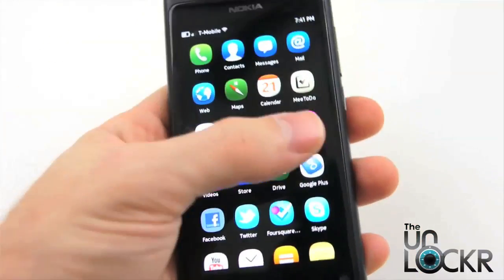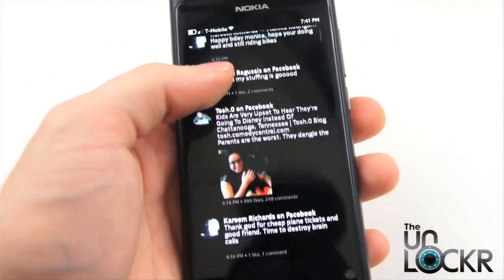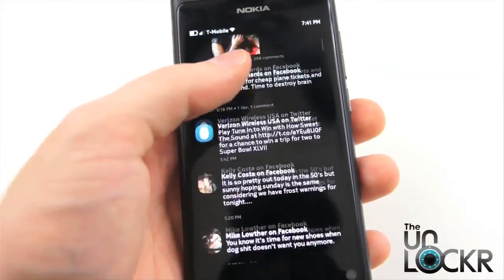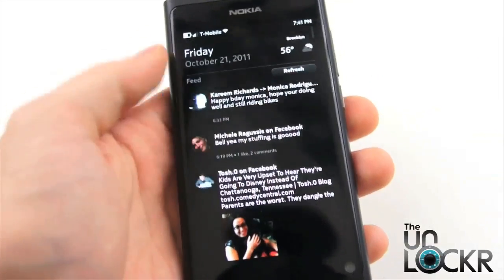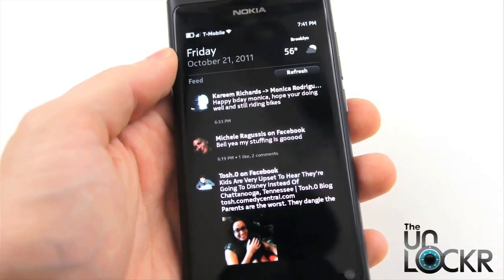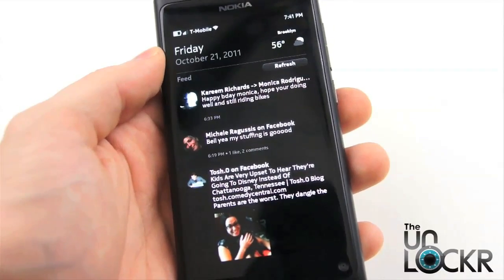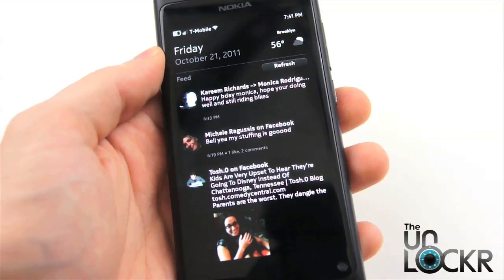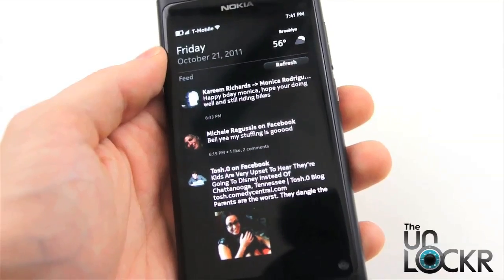The next screen is reached by scrolling to the left, and it is the events screen. This is where all of your RSS feeds you've set up on the device will appear along with your Facebook and Twitter friend statuses and updates. You can also filter these by Facebook only, Twitter only, or by your RSS feeds only. Besides that, you also have the weather and date on this screen, as well as any notifications you get about text, missed calls, emails, etc.